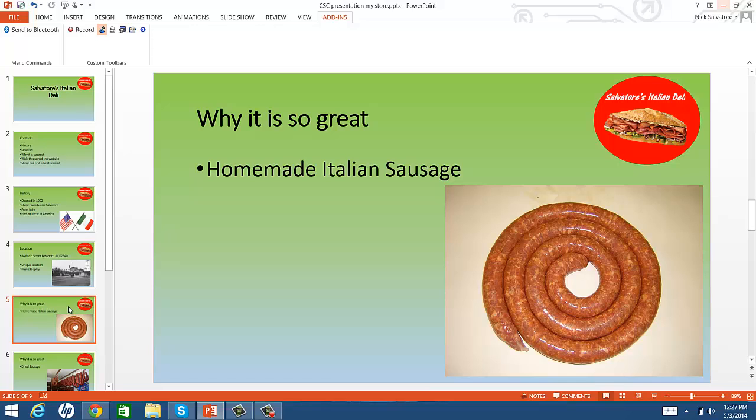Now, why it is so great. The main reason why it is great is because of their Italian sausage. They make this Italian sausage fresh 2-3 times a week. They make it in a variety of flavors, like extra hot, and very sweet. Now this is good if you want to cook it and put it on a sandwich, or you put it on the grill. It's good with everything. It's got great taste, and with the secret ingredient, nobody could compare to how great this is.